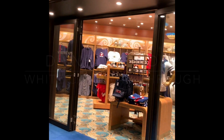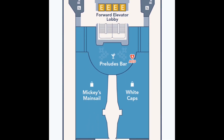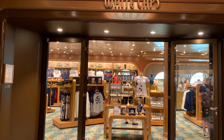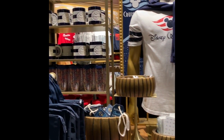Okay, one thing I want to point out about Whitecaps is it is located on deck 4, okay? So not the main deck, just go right up the stairs, right above guest services, and you go towards the back and you'll see it over there in the after hours, like adults area.